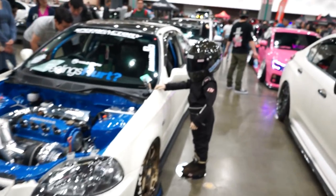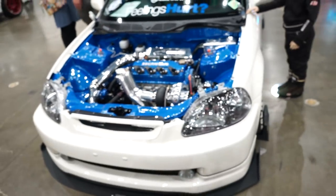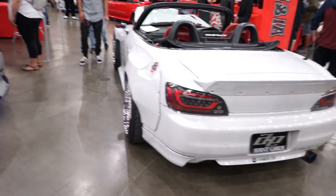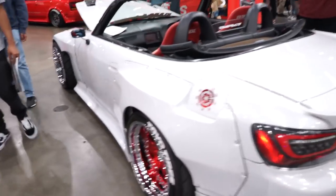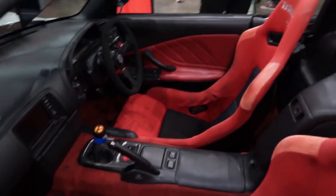Yo, y'all see this? Ooh, the tandem S2000, boy. Right-hand drive, too.